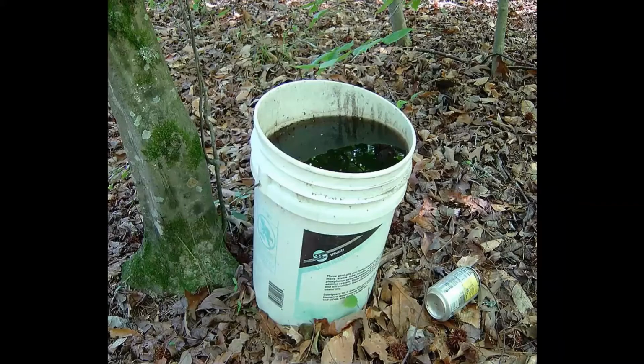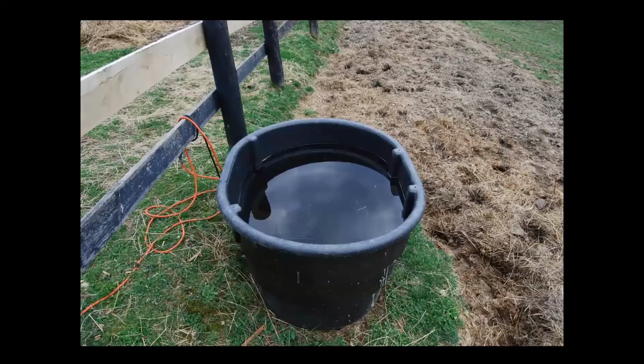This bucket contained mosquito larvae. Buckets left outside will collect water for short time periods, and the mosquitoes find this water, and the water doesn't contain mosquito predators, so they do quite well breeding in these buckets. Animal watering troughs provide excellent habitat for mosquitoes in which to lay their eggs and for their larvae to develop. They are not a healthy wetland.